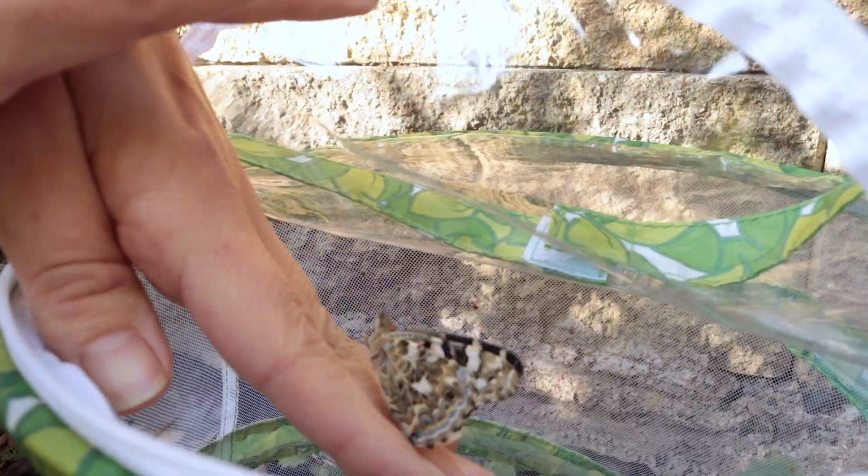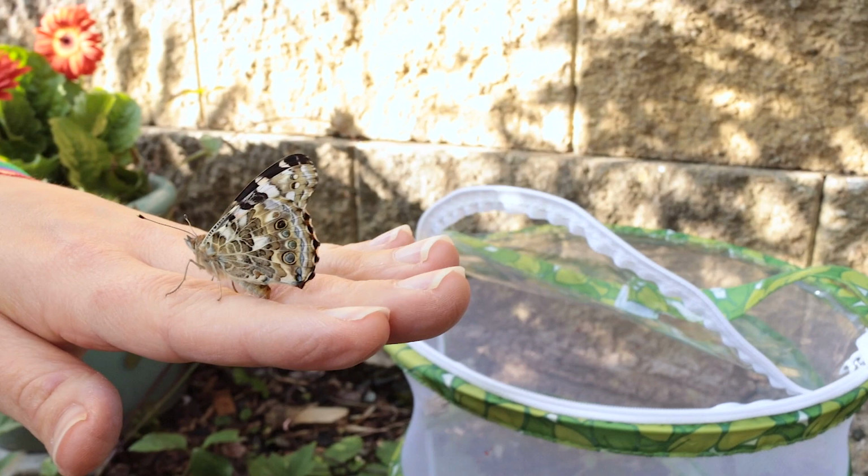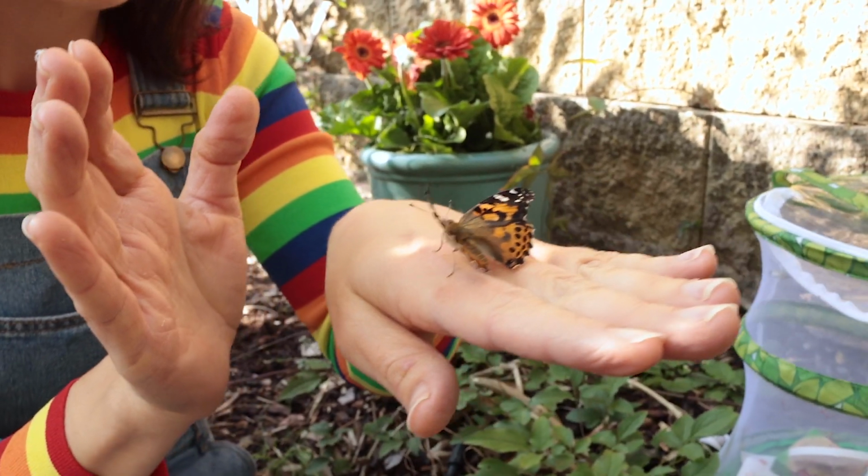Look. Oh, I know it's windy. Sorry. We're in a bit of a sheltered spot to try and not let them be too blown away. Ready? Gonna sing your song again?